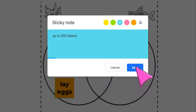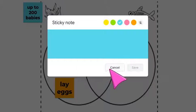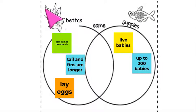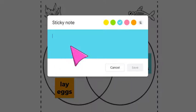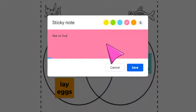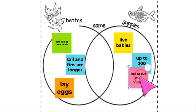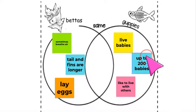When beta fish have babies, remember, they just lay eggs and they do not lay 200 eggs. They only lay a couple at a time. But guppies can have up to 200 real live babies at a time. What's one other thing that makes the guppies special? I remember one. I remember that the guppies like to live with friends. They don't like to be alone. So I'm going to pick another color. I'm going to use pink this time. And I'm going to say like to live with others, because they do. Our guppies at school have 2 other friends, so there's 3 all together. They like to live with each other.